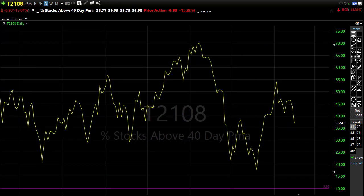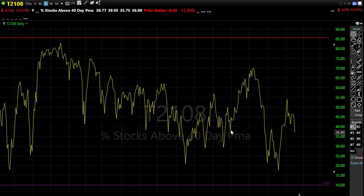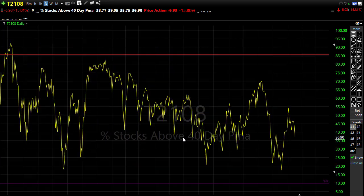T21-08 suffered a little damage yesterday, and as you know, I've been talking about a little bit of hopefulness in this chart, but notice we kind of broke down some of that support yesterday, breaking that back lower, 36-37% of our stocks above the 40-day moving average, and less and less support in the market from those stocks making those breaks to new highs.